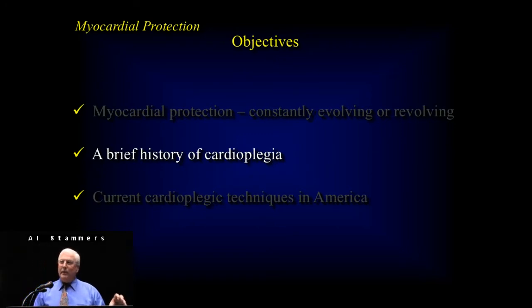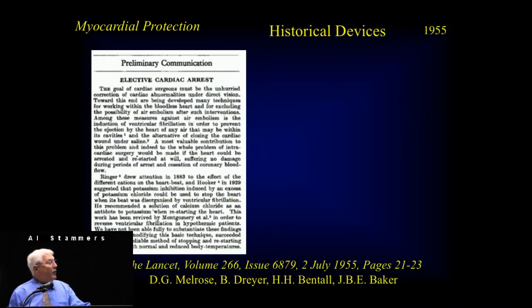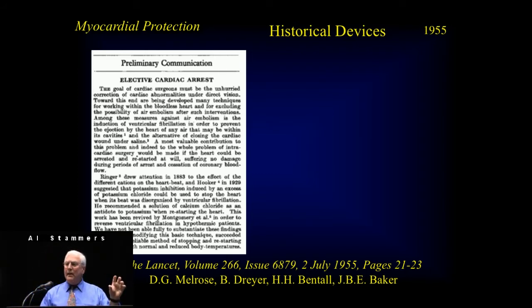Let's talk about the history a little bit, just briefly for a couple of minutes, because it really is quite exciting. The first individuals to make it to a publication in a renowned journal such as Lancet were Melrose and Bentall. Bentall is the one we know very well because of aortic surgery, but Dennis Melrose was also an extremely prominent publisher in his time. They said, we're going to take that intracellular formulation that Ringer had described in 1898, and apply it to the extracellular environment by using a solution we're going to inject directly into the coronaries.